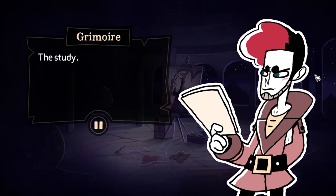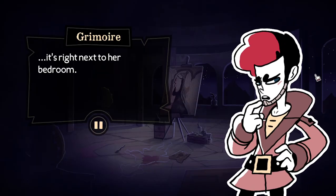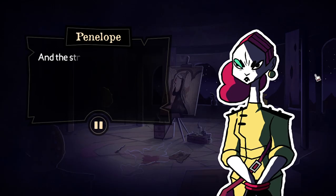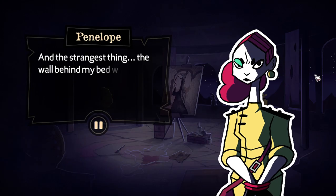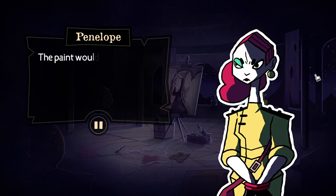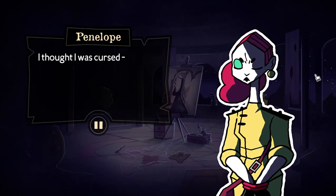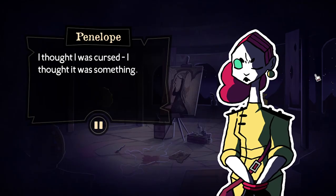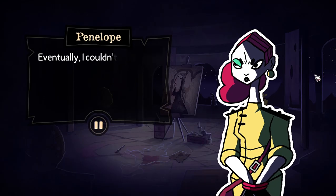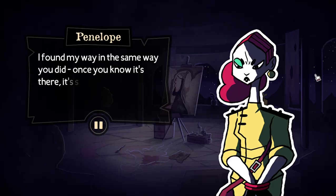The study, the one hidden in the middle of the house. It's right next to a bedroom. I'd hear voices at night, deep ones. And the strangest thing, the wall behind my bed would get incredibly hot. For hours on end, the paint would peel, wallpaper wouldn't stay up. I thought I was cursed. I thought it was something trying to break through. Eventually, I couldn't take it anymore. I found my way in the same way you did. Once you know it's there, it's simple.